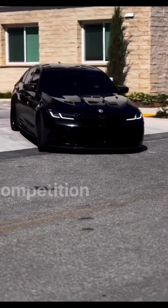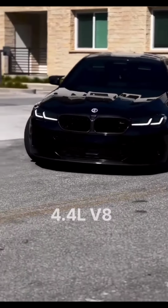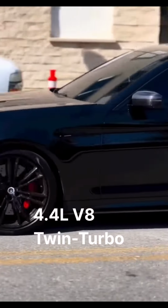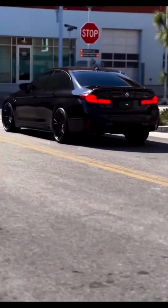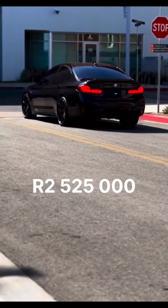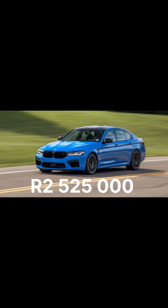Followed by the M5 competition sedan. Under the hood is packing a 4.4-liter V8 twin turbo, producing over 600 horsepower. Is the M5 after all, charging 2,525,000 rands.